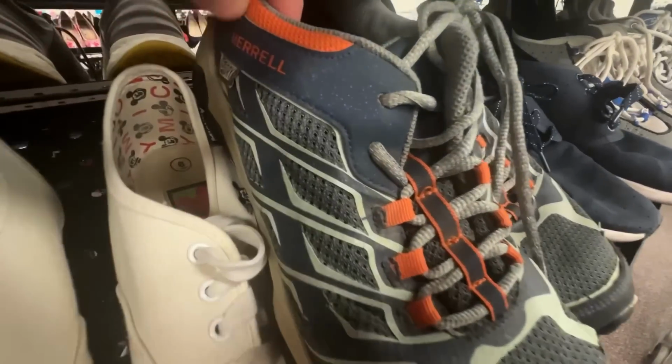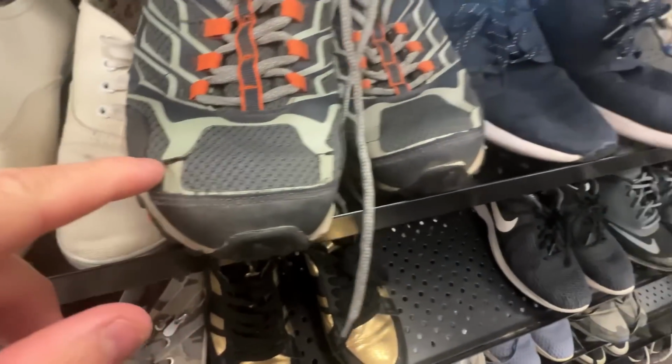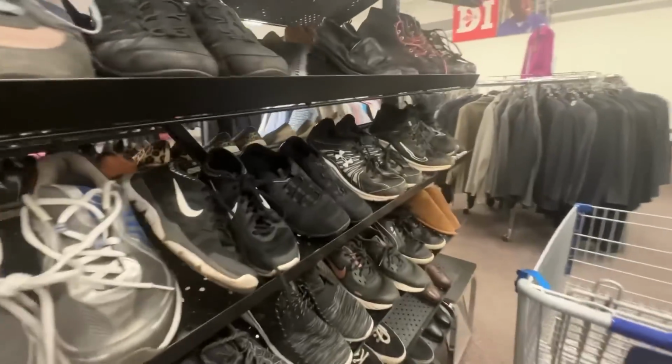Merrell is a solid brand to look out for. I'm typically getting the boots when I get Merrell stuff. These have some cosmetic defects on them, just a little bit of wear, so I'm going to pass on those.